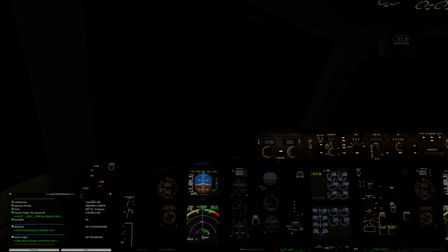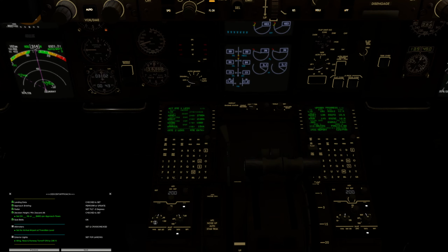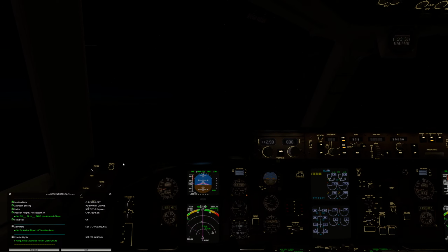Good evening again, Turkish 9 Whiskey Charlie, passing flight level 142 inbound. Turkish 9 Whiskey Charlie, Golden Center, good evening, climb and maintain flight level 310. Flight level 310, Turkish 9 Whiskey Charlie. Sun Country 395, descending to Bodega 4 arrival, San Fernando, altimeter 2990.